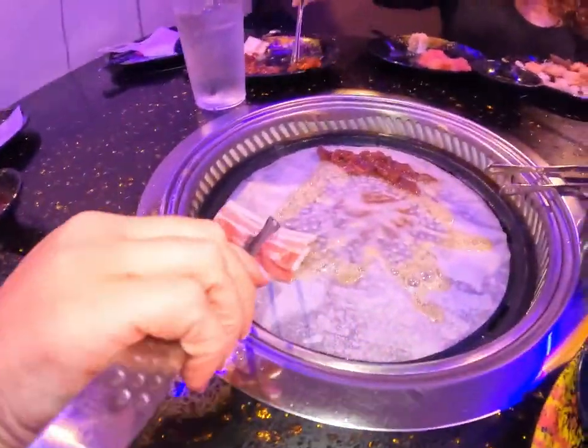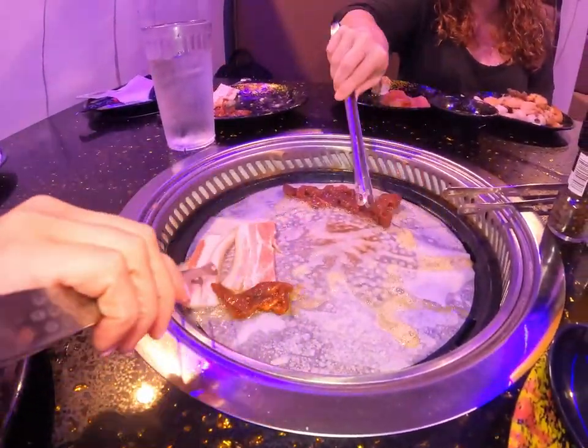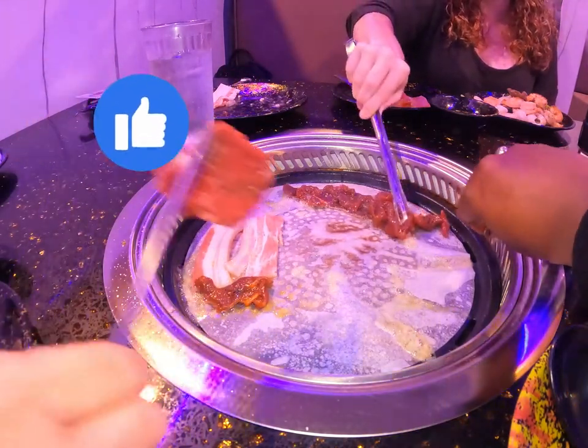All right, you guys, I'm gonna start putting my food on the grill. Where did my tongs go? Right here. Okay.